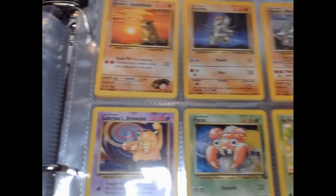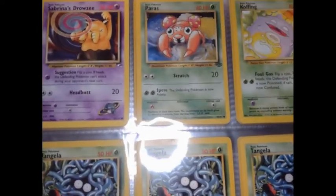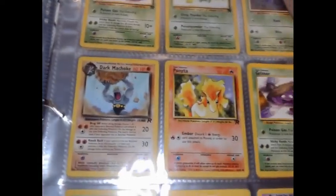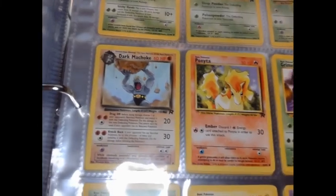Getting back to the English. Gym Heroes, Rocket Gym Heroes. Jungle. Place that two Tangler right there. Hand storm coming up. I'm having to hold the camera, sorry, for the shakiness. We got the Dark Machoke from Team Rocket Unlimited. Another Dark Kadabra.